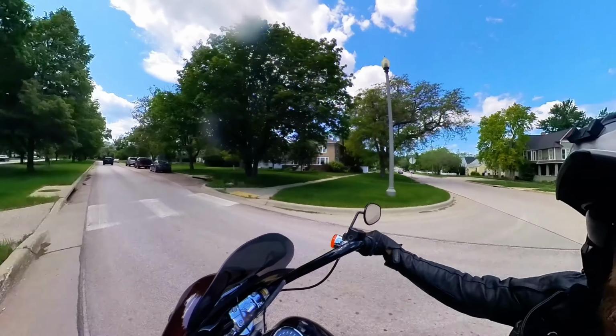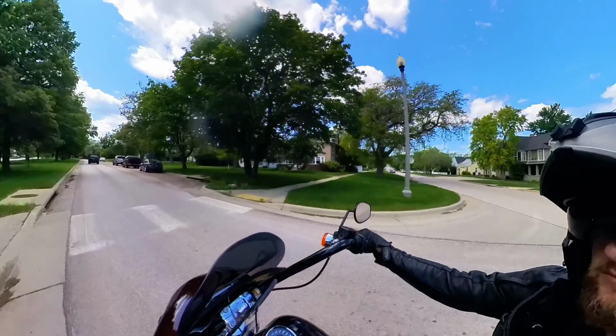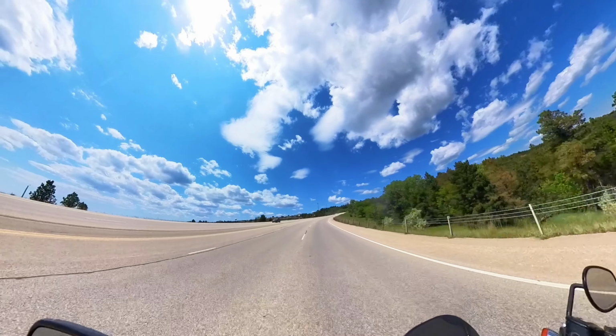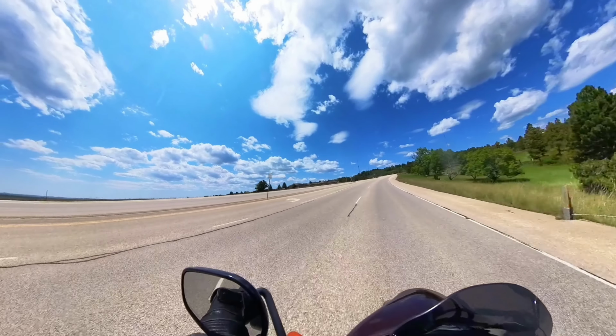There's also a stormtrooper. I've seen him twice now up there at the Needles Eye. Absolutely cool. He's on a motorcycle as well. We tried to get out early in June to do these motorcycle roads because during the tourist season it gets absolutely packed. Unfortunately, we did not beat any of the tourist traffic. It's already full force here in the Black Hills.